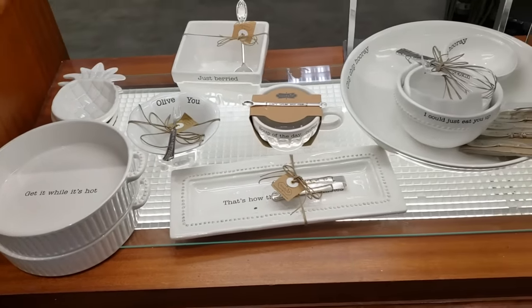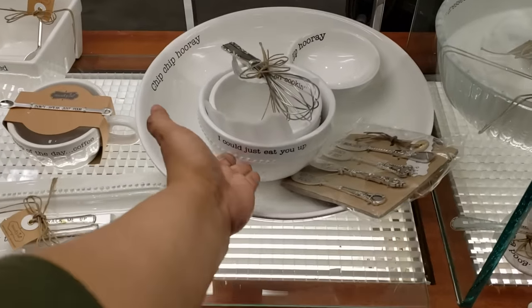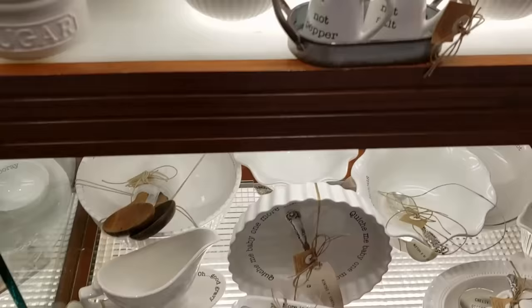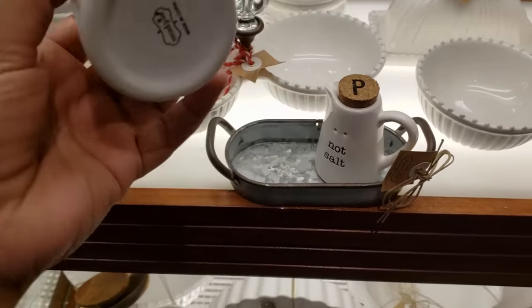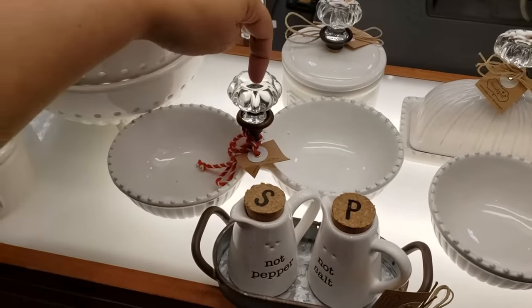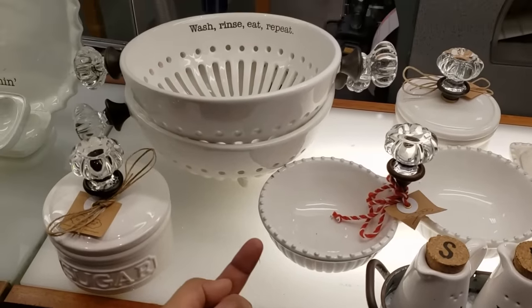My gosh, it's all cute. I could just eat you up. That bowl right here is really cute. Oh, look at the not pepper, not salt. How funny. Oh, it's so dim over here. Really, really cute. And it has like this doorknob, right? That's cool. Look right here. That's very cool looking.